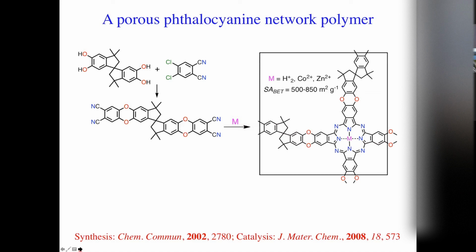Okay, so in order to get this structure, I devised this synthesis, which involved making this bis phthalonitrile, which by a metal template reaction to make the phthalocyanine would therefore create this hopefully microporous phthalocyanine network polymer. And to do this, I chanced upon this commercially available bis catechol, which I call bis catechol A. It just so happens that this is commercially available. It's the product of the condensation reaction between acetone and catechol. So it's very easy to make, but it's also commercially available, very cheap.